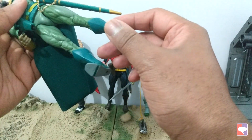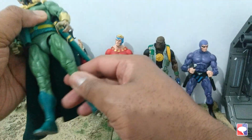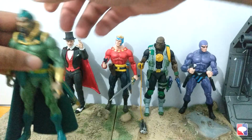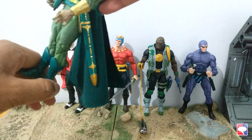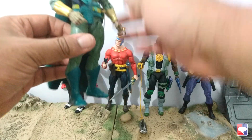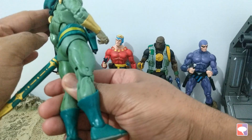The two articulation on Ming is extremely loose, which means it doesn't support the body in every case. So Ming tends to be, all of them, they tend to be top heavy. So if you're looking for good support when you're posing the figure, that might be a problem for you. The parts on Ming are almost exactly the same as Flash Gordon.